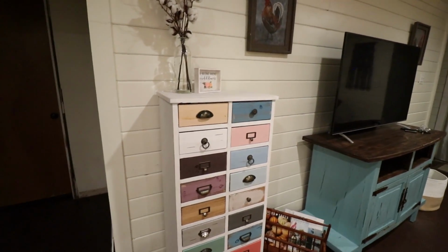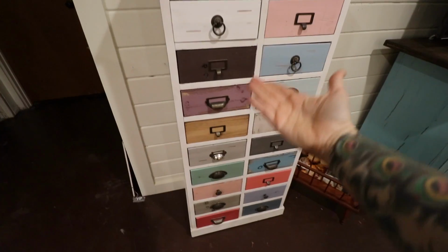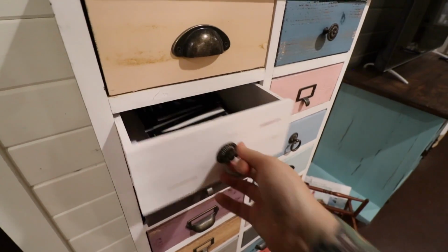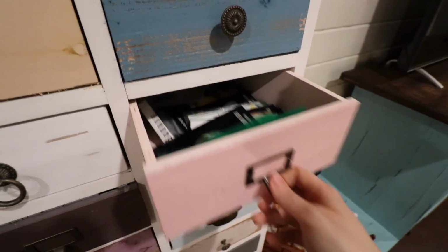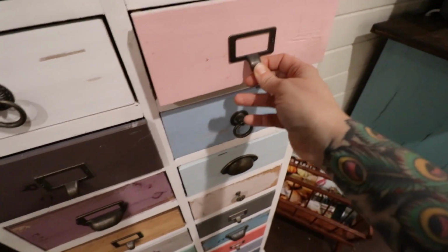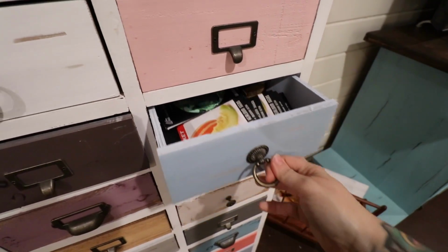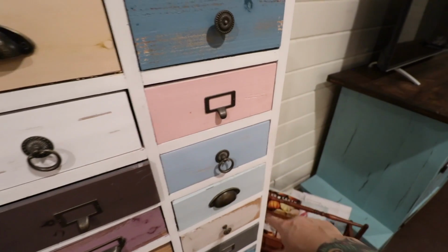Now over here, of course, I've got my seed collection. That's what's going on here. Every drawer has different varieties in it, and I've actually got a labeler, and I've already made the labels here to put on these drawers.